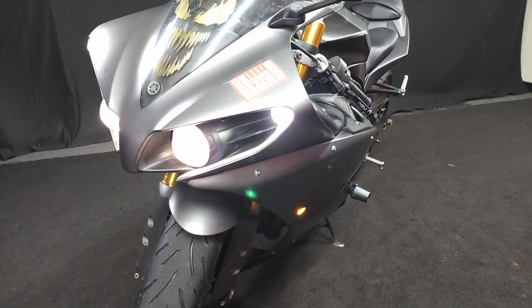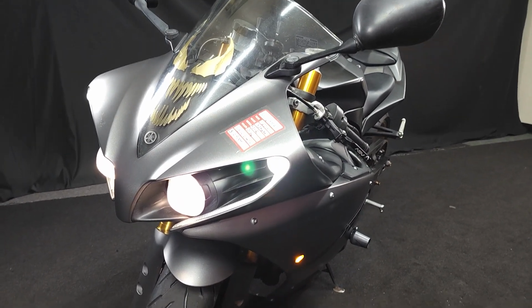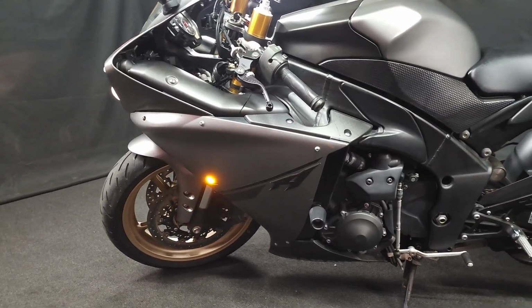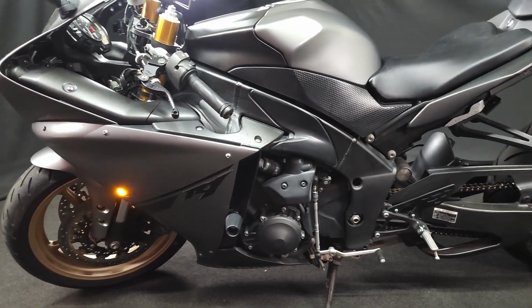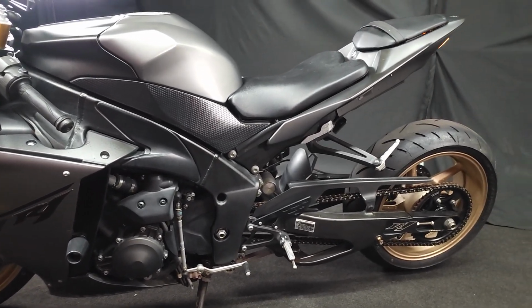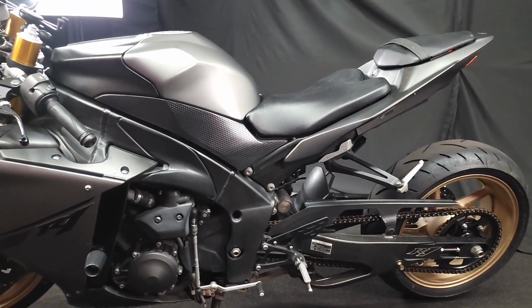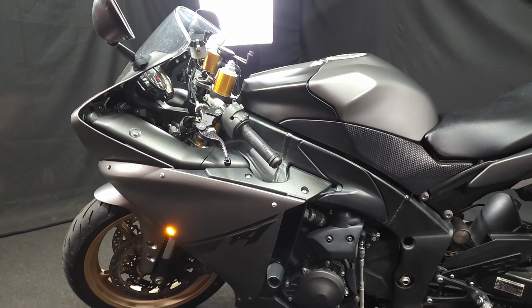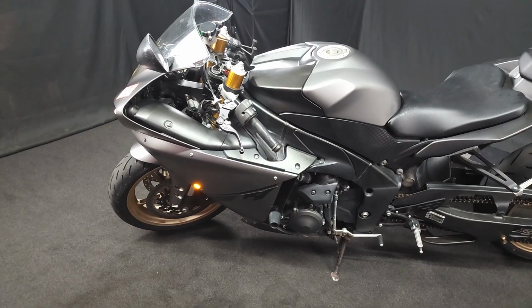Let's take a look at our 2014 Yamaha YZF R1. The 2014 Yamaha YZF R1 is a pinnacle of superbike engineering, blending raw power with cutting-edge technology. This beast is powered by a 998 cubic centimeters liquid-cooled inline 4-cylinder engine, delivering an adrenaline-pumping 182 horsepower.